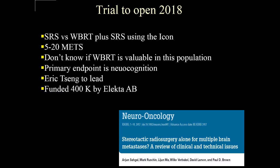And so, led by my colleague, Dr. Eric Singh, we're hoping to begin later this year, early in 2019, a trial where we will be randomizing patients to radiosurgery versus whole brain plus radiosurgery, and the primary endpoint, again, is going to be cognitive issues.